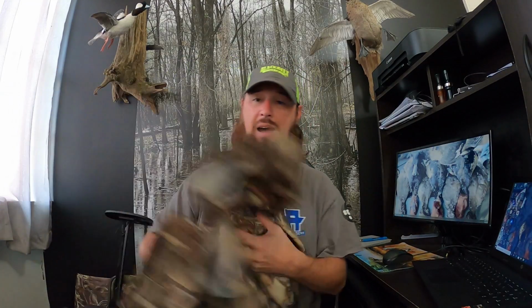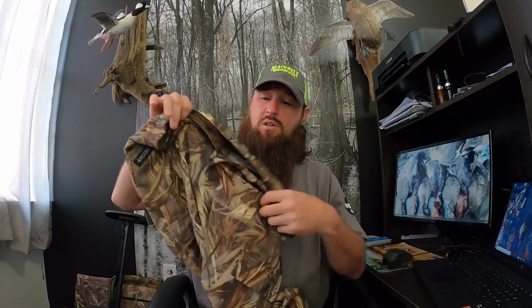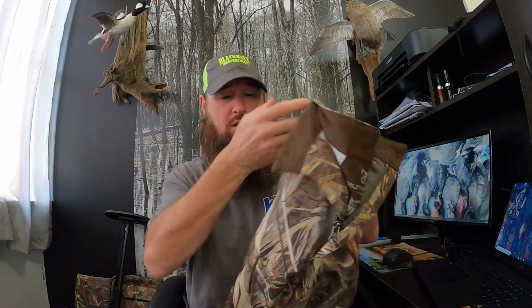Now, as far as pants, I like to wear these True Timber DRT pants. You can see that they're super thin. It's a polyester fabric. It's really thin. It's almost like wind pants. They're very thin, but they keep you cool. And that's the big thing. They're thin, lightweight, keep you cool in the marsh, and you're still hidden in your camouflage.